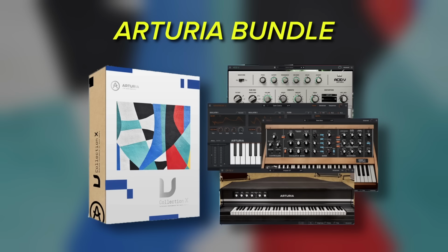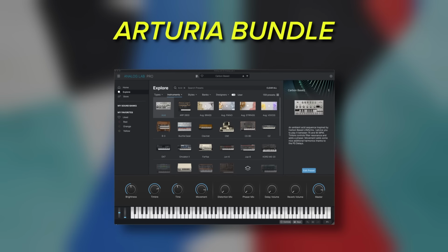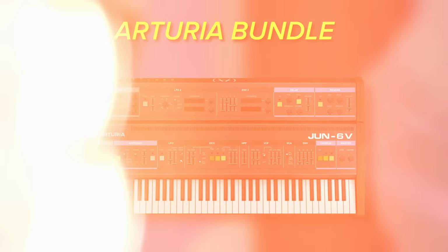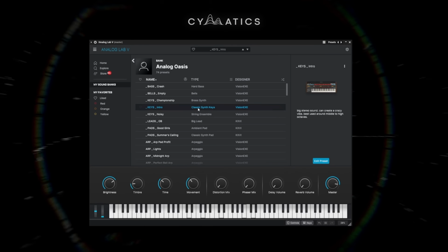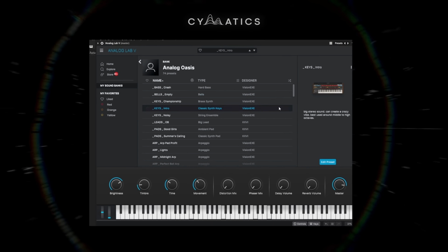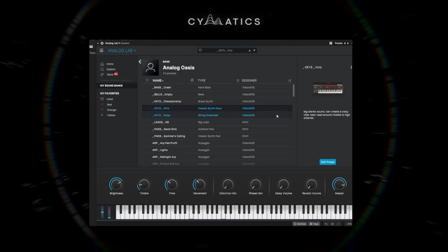We also have the Arturia Bundle, including Analog Lab, Melodyne, Prophet, the Juno. Everybody should know this by now. This is a stock standard, very good bundle. Has some of the best synths, emulations, has most presets. It's just all around an insanely valuable product, you know?